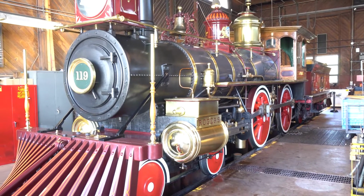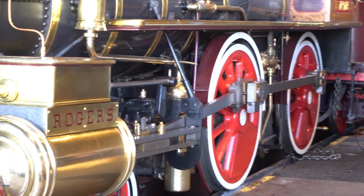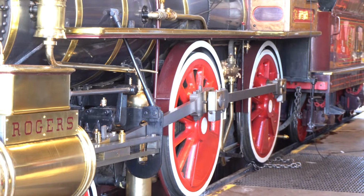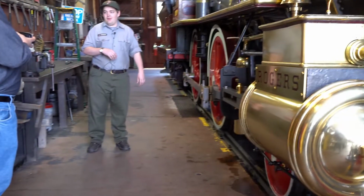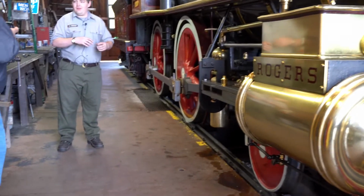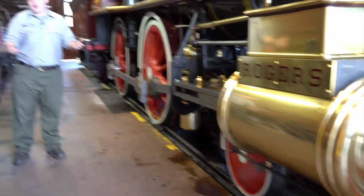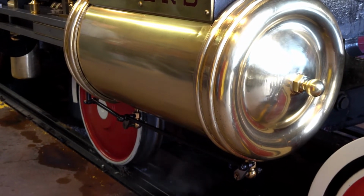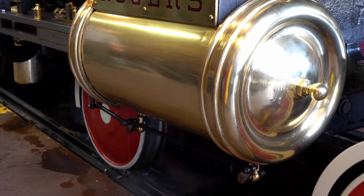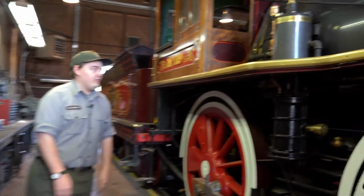We have to hold it at pressure for the next couple days while they're setting up for the big sesquicentennial. We're not running because there's a lot of construction going on down there, but we have to maintain enough heat in it so it doesn't cool down and contract the metal. Because when they're hot like this, it only takes about an hour in the morning to get them ready to go again. But if we let it cool down, you're looking at 6 to 8 hours before we can have enough pressure to operate.